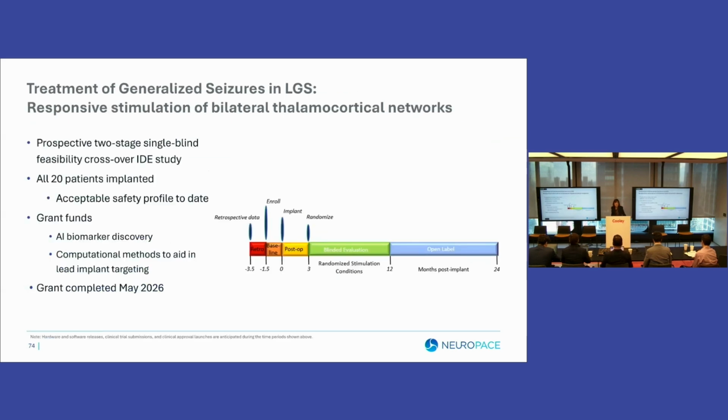This study is also funding biomarker investigation. We have all 20 patients implanted. Safety is very acceptable at this point. This was a 5-year grant. The grant completes 2026. And at the end of that, we will have a very good idea about safety, which is the primary endpoint in this feasibility study. We'll have information about efficacy. We'll understand about biomarkers that we can use to drive treatment in this patient population. And we will know ahead of time about where to put the leads using computational methods that we are developing as part of this effort.